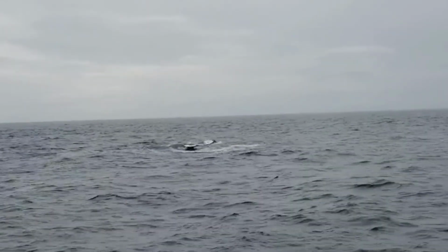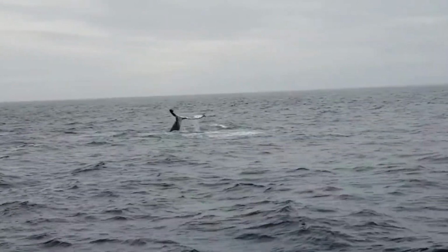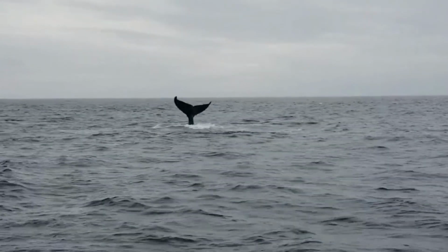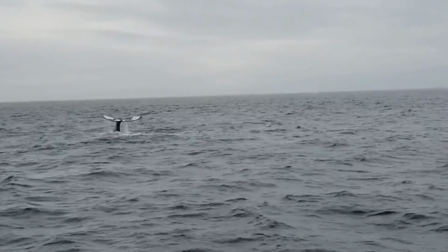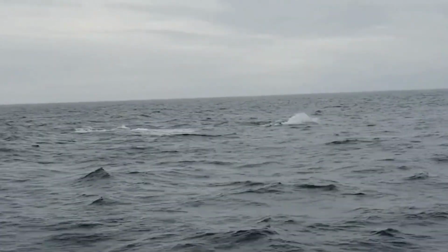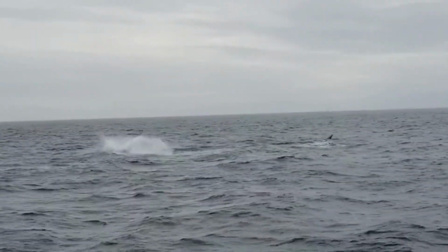Some lob-tailing by this humpback now. This is a male humpback whale named Pele who's doing this tail lobbing behavior, and I'm still trying to figure out who this other individual is, but this is an amazing display. Oh my goodness.